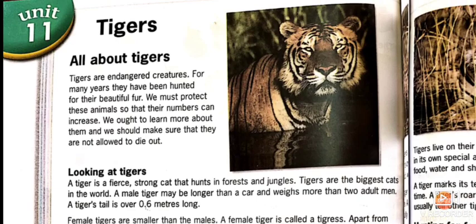Tigers are endangered creatures. Endangered means they are going to become extinct if we don't prevent this, okay? So they are endangered, they are in danger of extinction, okay? They are alive, but they are going to become extinct. So tigers are endangered creatures.